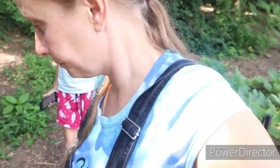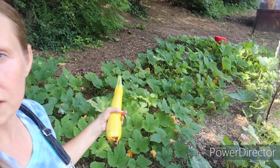Is that a dead bird? What is that? Look, the broccoli's coming in. That's a rock. Oh, no, that's not. That's part of the deer thing. I thought it was a dead bird. What's up, sweetheart? This is pumpkins right here.